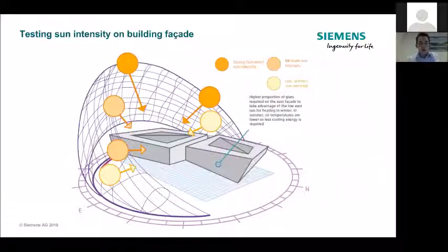In terms of passive measures, this is how the building facade and orientation work depending on differences in the sun's position throughout the day. You can see here that the high proportion of glass is required on the east facade to take advantage of the low east sun for heating in winter. But in the summer, air temperatures are lower, so less cooling energy is required.